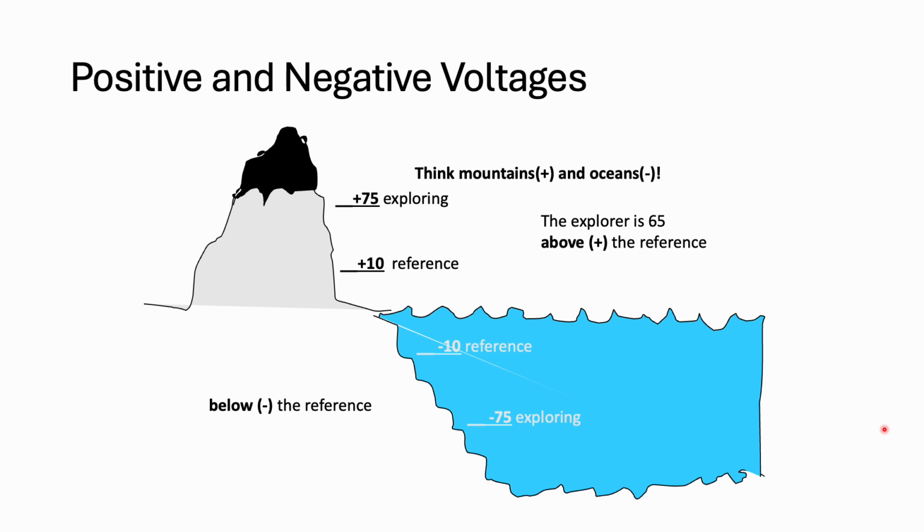How did we get there? We took positive 75 and subtracted a positive 10. That's kind of easy, and that's positive 65, and that is above the reference. It is positive, so the deflection is downwards.